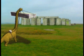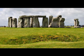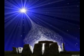Some modern theories are just as fanciful as their medieval counterparts. Some believe the monument was created by or with the help of aliens. Also, some believe it could have been a portal to another dimension, something like a stargate, or even a device for communicating with the dead.